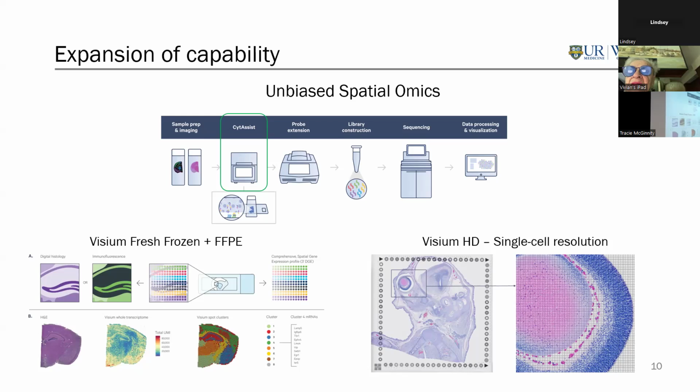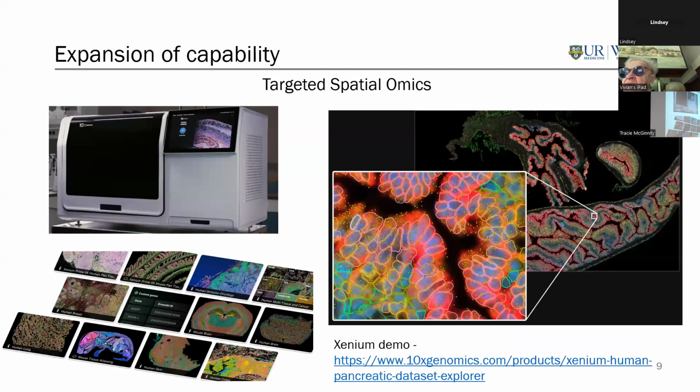So the ability here is you don't have to ask any question or know anything about what targets you want to look at. You want to unbiasedly profile a tissue at close to single cell resolution. The negative is this is the image you get. You get an HD image, which is great. You can see morphology. You can overlay expression data, but you don't get the ability to focus in on these images and structures and this nice confocal-like image.